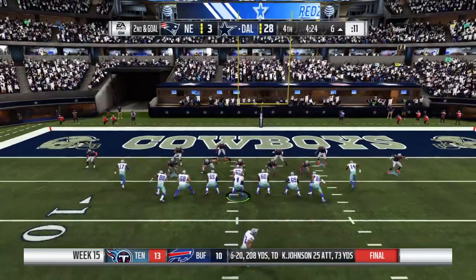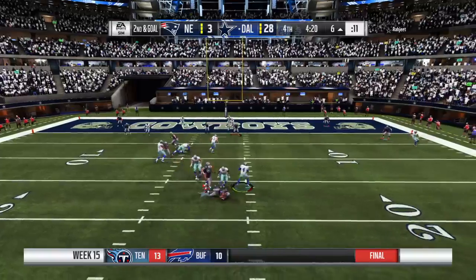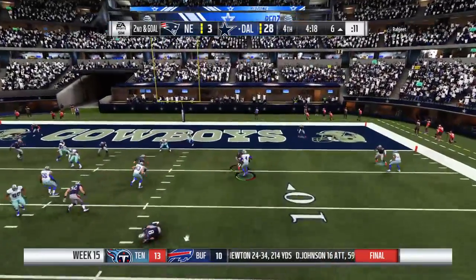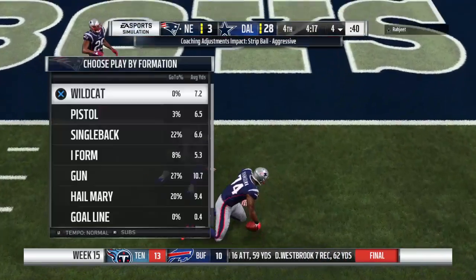7:34. Here's Carr. Breaks a tackle. A second broken tackle. Flushed out right. Hammering for the goal line. He loses the football. And the Patriots have it.